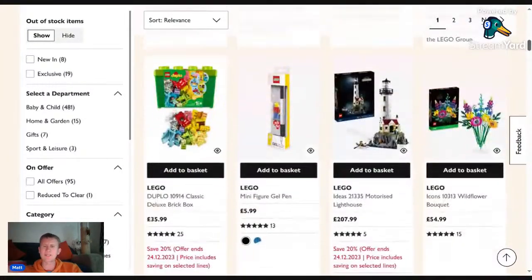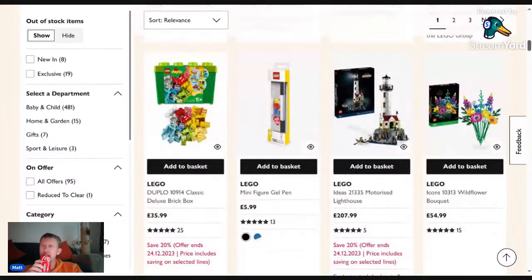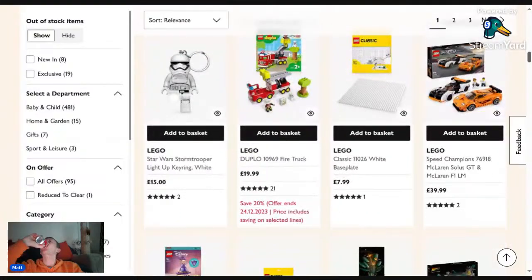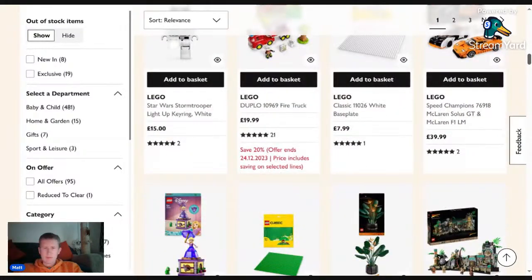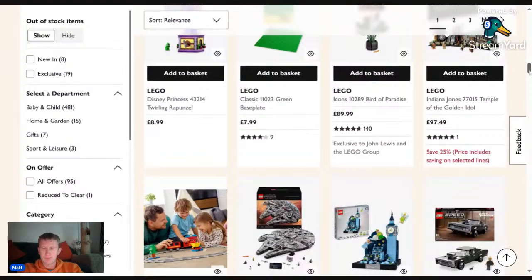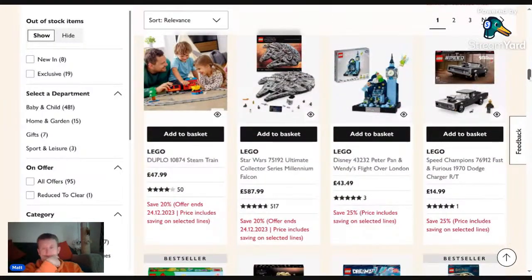Now the lighthouse is down to 207. It looks like a lot of the wildlife flowers have gone in. So we're now into some of the big stuff. The new set here, look, 97.49. That's 25% off. This has caught my eye.